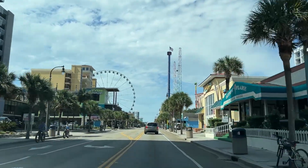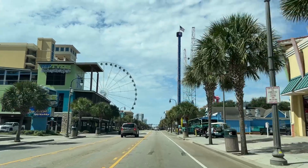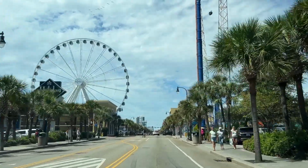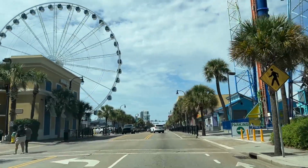And here's this beautiful view with the Skywheel. You've got these thrill rides on the right side of the road. So those are your extreme thrills. And then on the left, you've got the Skywheel, which is a great ride as well. It's not a thrill ride, though. It's a slow-moving, air-conditioned car. Definitely recommend it.